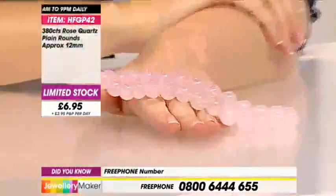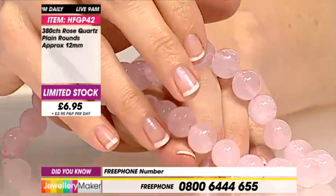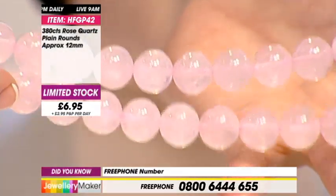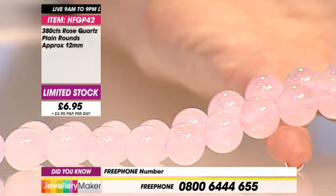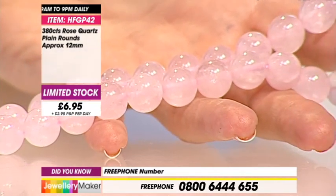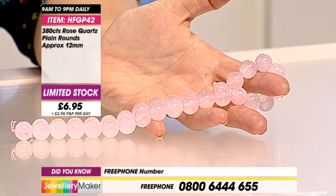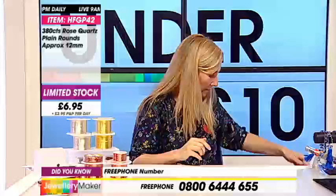So this is what I call this kind of section, great for trying out the brand new gems that you haven't experienced, or those larger gems. And these are big, beautiful rounds. They look like candy floss balls, don't they? Oh, that pretty pink. They glow from within. Gorgeous quality. And of course, as we know from Victoria, the pastels are big. Our mate Victoria, Mrs. Beckham, she loves the pastels. Well, that's what she's featured in a lot of her designs at the moment. £6.95, HFGP 42. All right, coming up next.